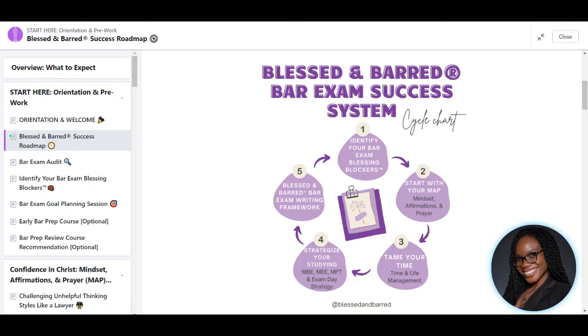And so in this case, the bar exam blessing activator, which is the opposite of the bar exam blessing blocker, would be to practice those MBEs, would be to operate in faith instead of fear, would be to make adjustments in your mindset so that you no longer fear failure, but embrace the learning opportunity. So you'll see more about how that works when you are actually inside of this lesson, but I wanted to keep this video quick, so you'll see that when you actually get to that part. But that is why identify your bar exam blessing blockers is at the top of the cycle chart here, and why I have it as the first thing in the cycle chart.